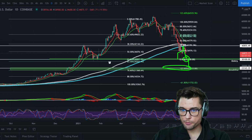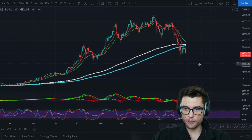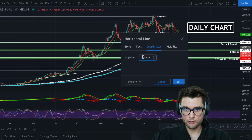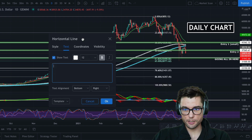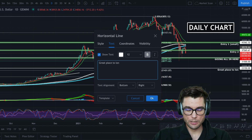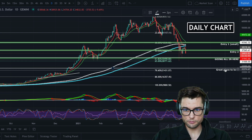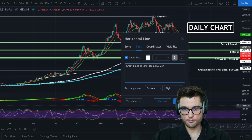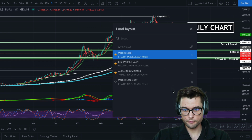What was the price that I put? 2300, so 23,100. Say 23,100, 150. For the text, I'm gonna say great place to long. Pretty much ideal buy zone.